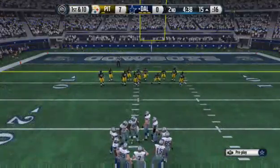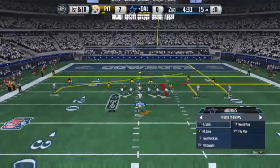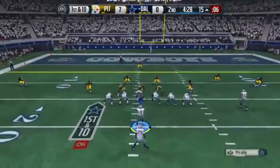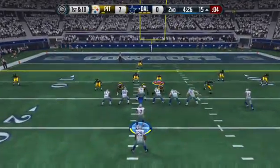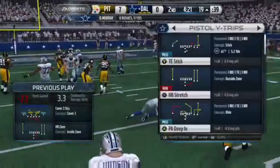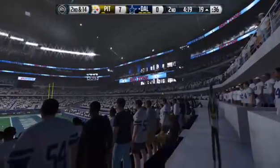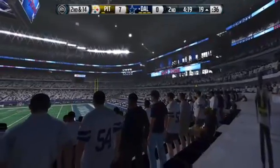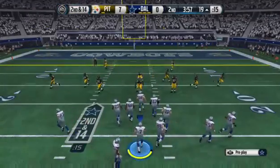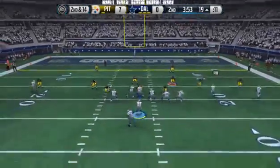This drive now about to reach the 10th play of the series. Mounting a serious drive. This long drive continues. Play clock's running down. The give. Rocked for a loss on that tackle. Good job by the defense. They stopped the first down play that time by the offense, and now they have a good situation. That leads us to second down. Play after play after play here on this drive.